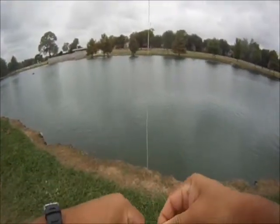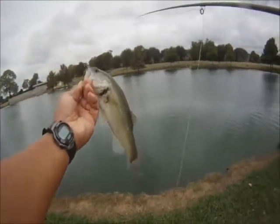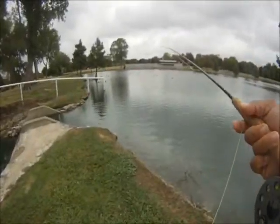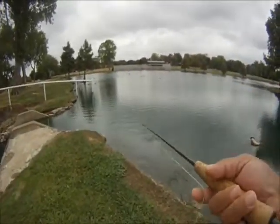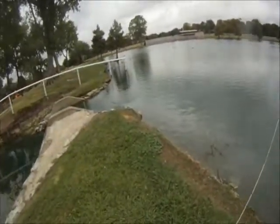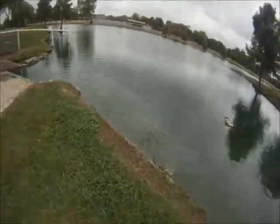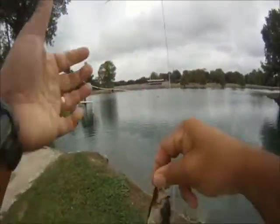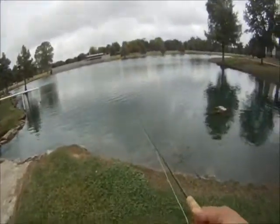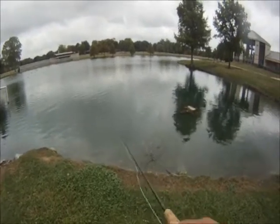So we got this bass, and earlier we got a little bass on a little woolly bugger. We broke off that other deceiver, a fairly good sized fish that broke our line. In this case, we ended up hooking into a pretty good sized fish. Oops, jumped the gun. This is actually another bass that hit the deceiver. This is one where we get a good sized fish to hit.